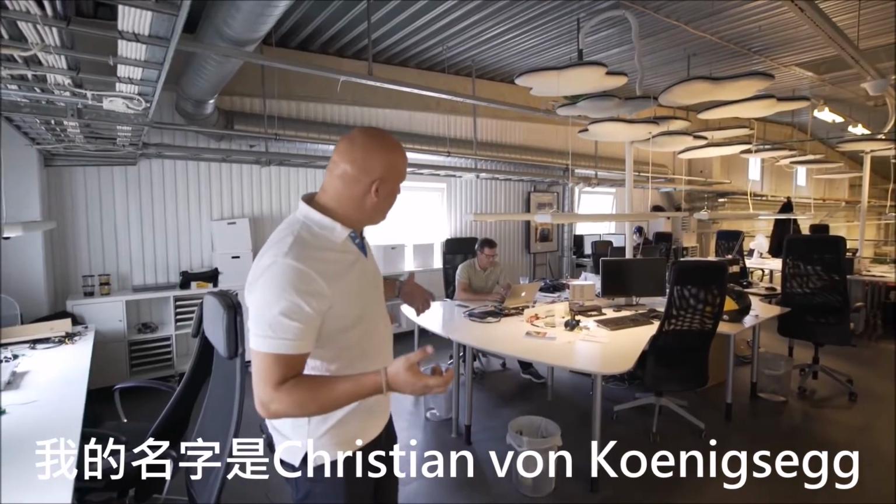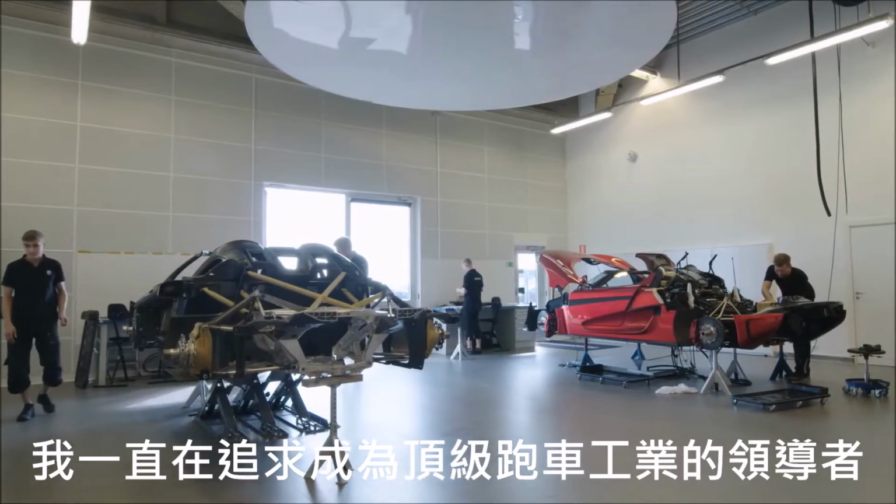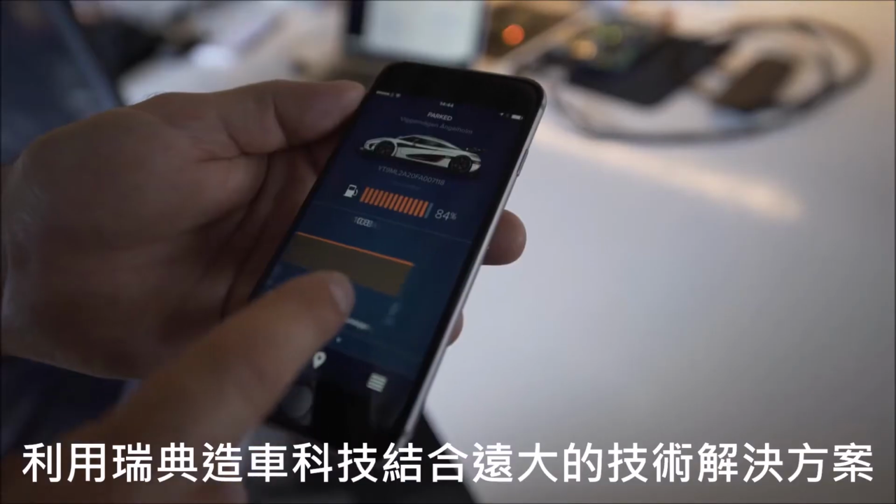My name is Christian von Koenigsegg. For half of my life, I've been on the quest to be a leader in the hypercar industry, utilizing Swedish design combined with visionary technical solutions.